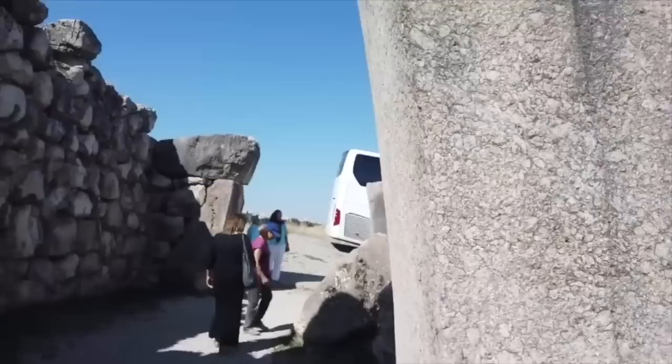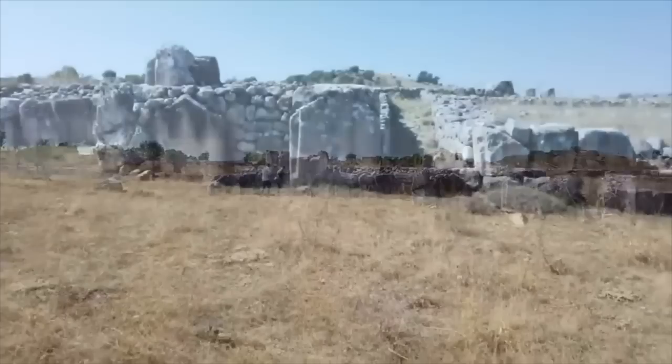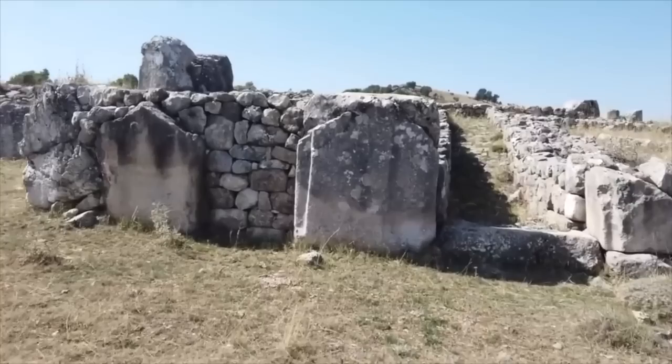Once again, see that crease in the arch, and then the much cruder work on the left-hand side. And now we're walking towards a large wall. And again, we're going to see two different styles of construction. You see the monoliths, which look like they have cataclysmic damage of some kind on top. And then the later, cruder filling in work done by the Hittites.